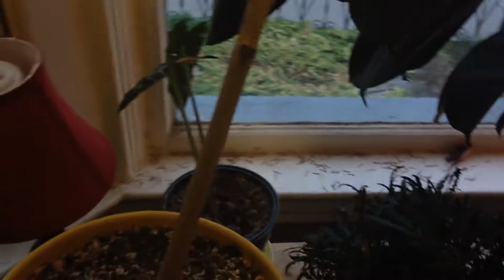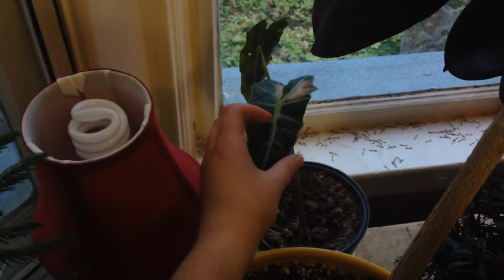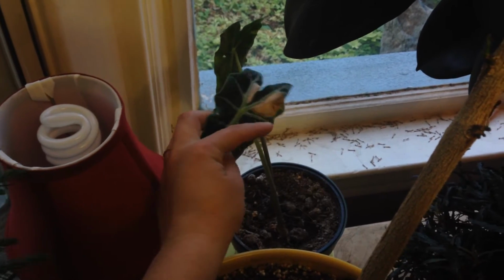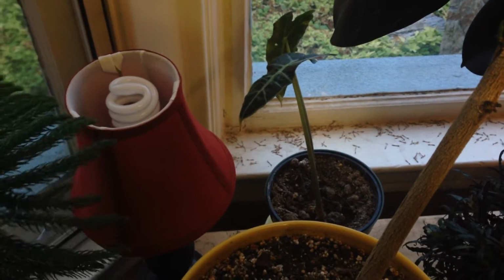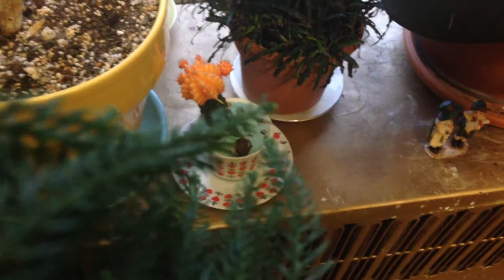Here's a plant that's not doing so well. I don't know if it's because the soil is kind of weird. Might be like a mold or something like that. I'm not sure. And then here is the cactus. It looks pretty much the same.